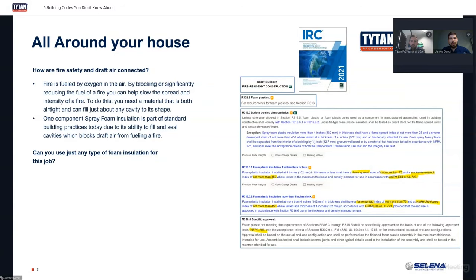Any spray foam you put in your house, especially for this fire resistant part of the construction, basically blocking that draft air, and it's part of that fire resistant system, is going to need to be UL 723 listed, or an equivalent test is the ASTM E84. Those have the flame spread and smoke development listed for the product.